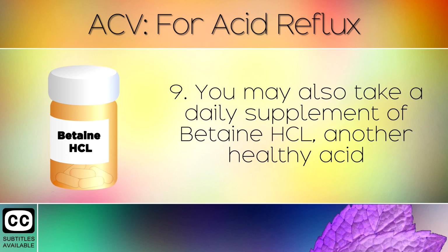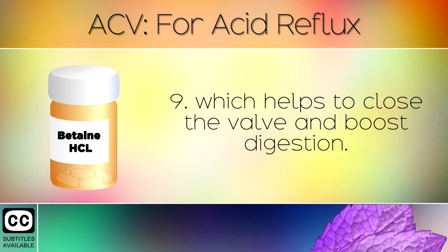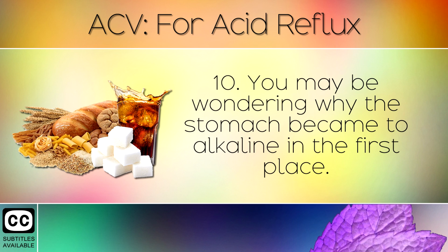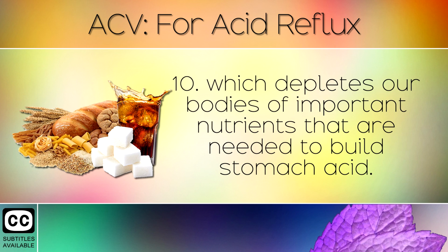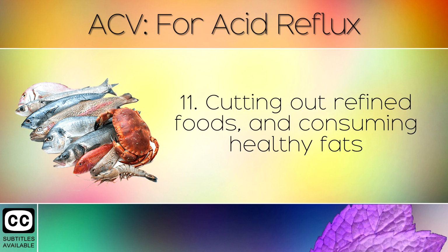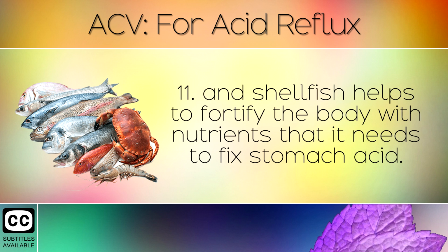9. You may also take a daily supplement of betaine hydrochloride, another healthy acid which helps to close the valve and boost digestion. 10. You may be wondering why the stomach became too alkaline in the first place. This is usually because we consume too many refined foods, which depletes our body of important nutrients that are needed to build stomach acid. 11. Cutting out refined foods and consuming healthy fats and shellfish helps to fortify the body with nutrients that it needs to fix the stomach acid.